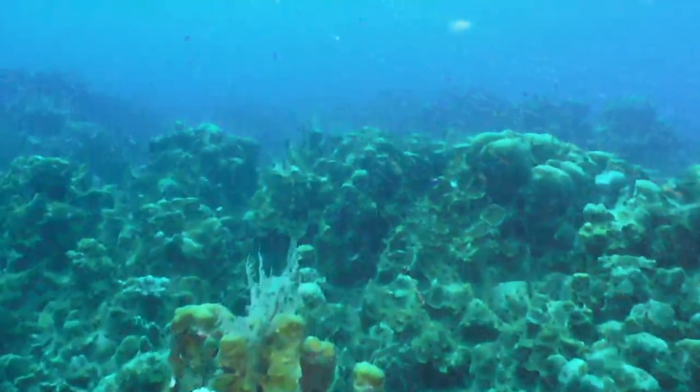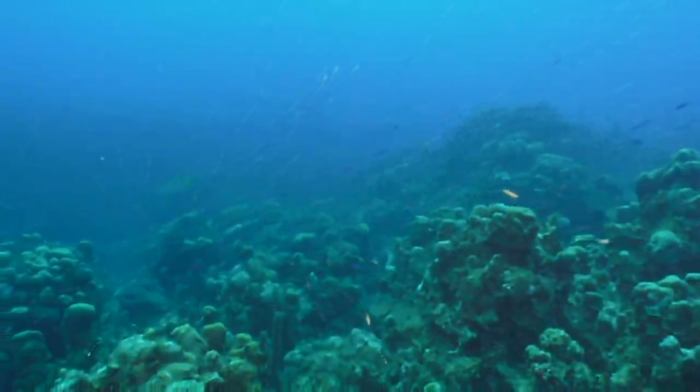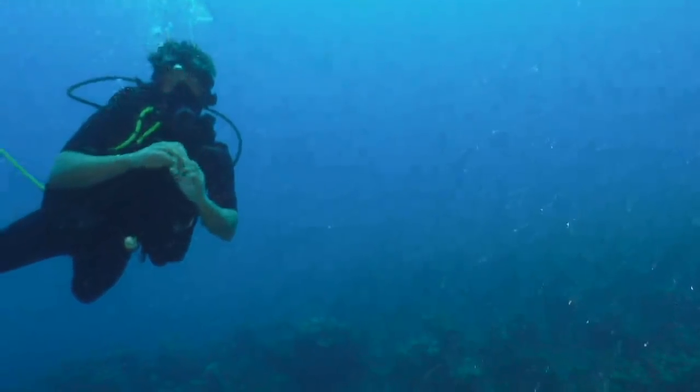Looks very similar to my morning dive, which does reduce our vision. It's harder for us to see things when the visibility is like this.